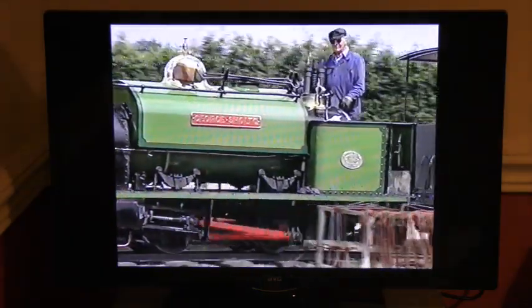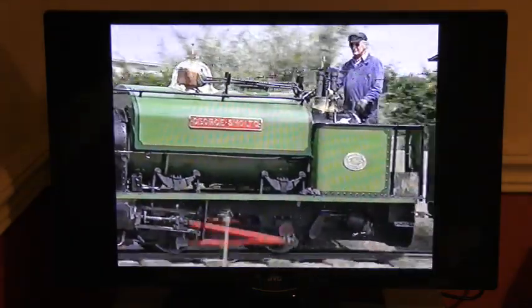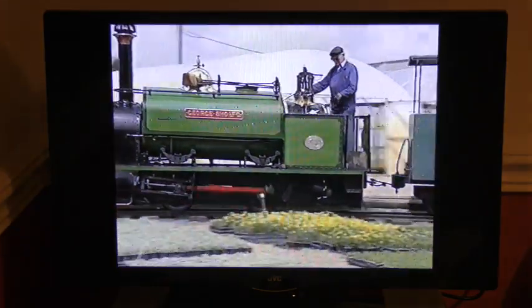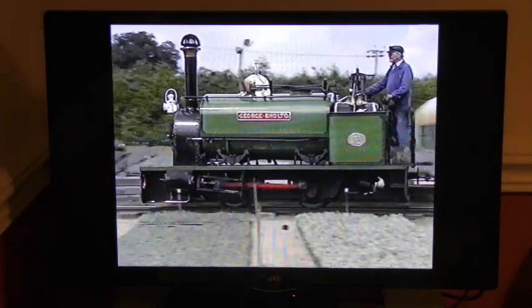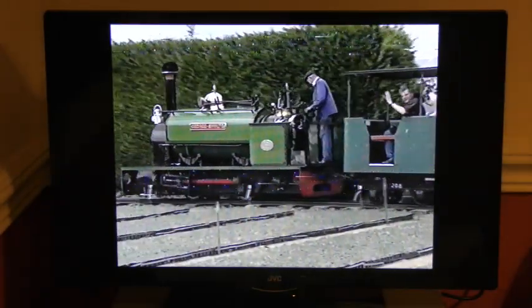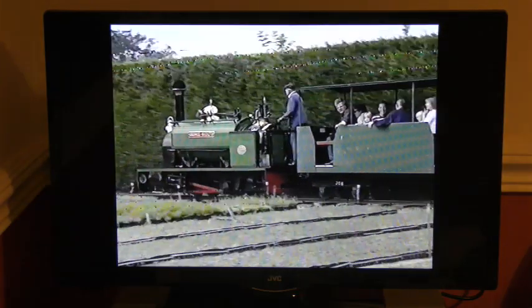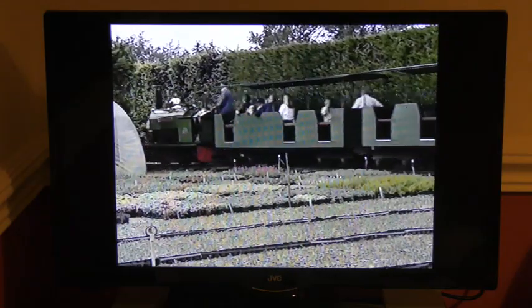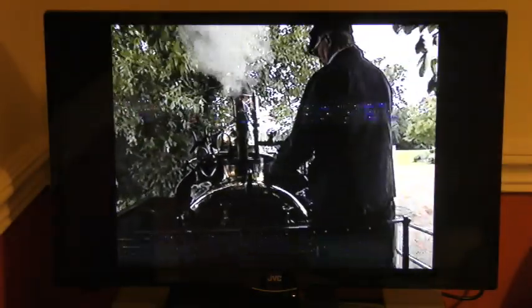Hunslet engines are just way too common. They're like the narrow gauge equivalent of the austerity tank engines. There's just too many of them. I get that they're a cheap and viable option, which is why there's so many of them, but I'm just sick of seeing loads of austerities and Hunslets.